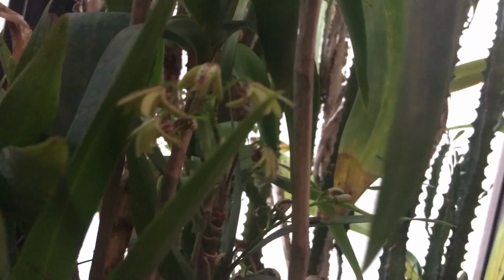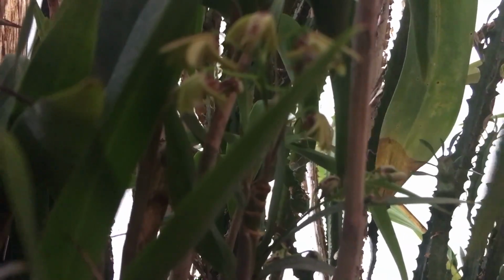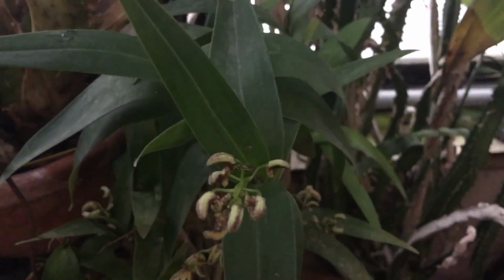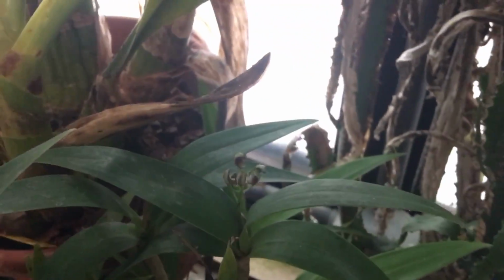Well, it doesn't look like it's going to focus on me. But this requires a warm rest a little bit. Copious amounts of water in spring and summer. It's got lots of buds on it. And it is fragrant. There's some more buds.